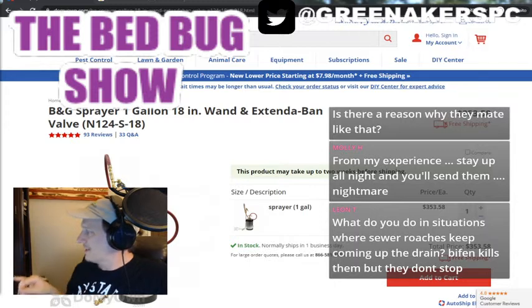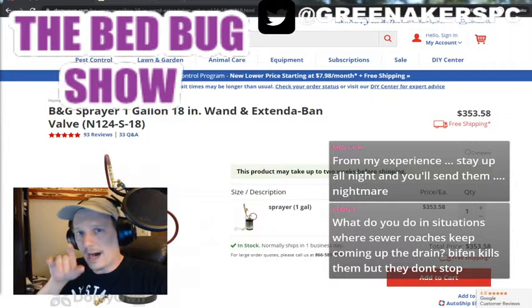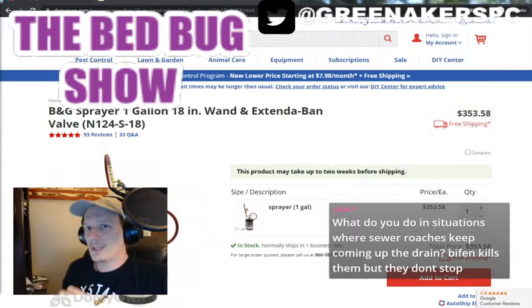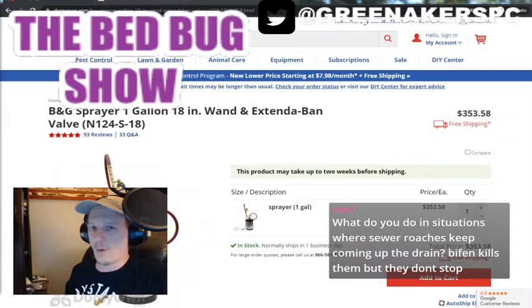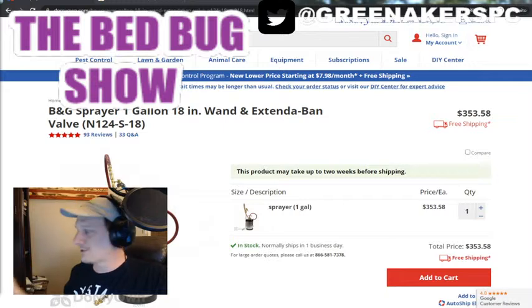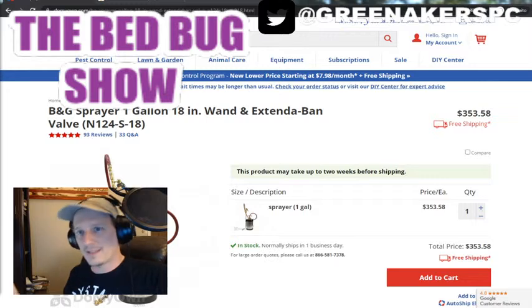All right, so this is $353 for this tank. And one bottle of Crossfire is between $30 and $50. So that's $400 that you've spent, that you didn't have to spend $12,000, or even $4,000 or $4,500. This is a lot cheaper. It's 10% of what you would pay on an actual bed bug job if you had to hire somebody to do it. And so that's why I'm saying, it's an expensive sprayer.